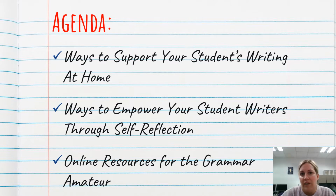So sometimes the task of helping your child in their writing can be extremely daunting. You may feel like you don't even know where to start. You may even feel like your own writing skills are not strong enough to help your child with their own writing. So my general advice is this: don't overcomplicate it and don't do the writing for them.